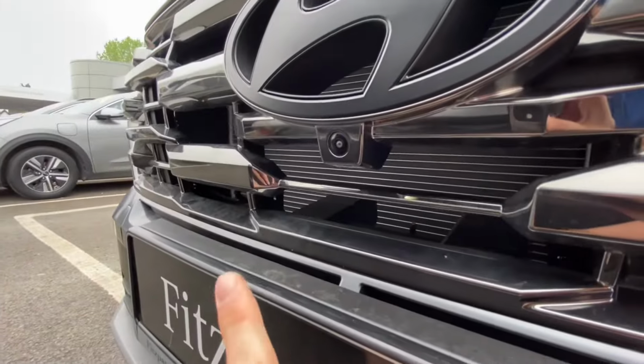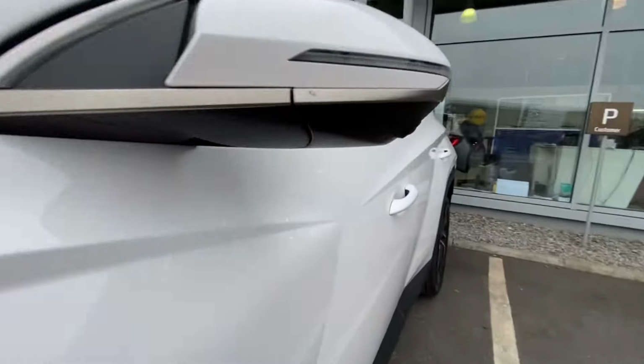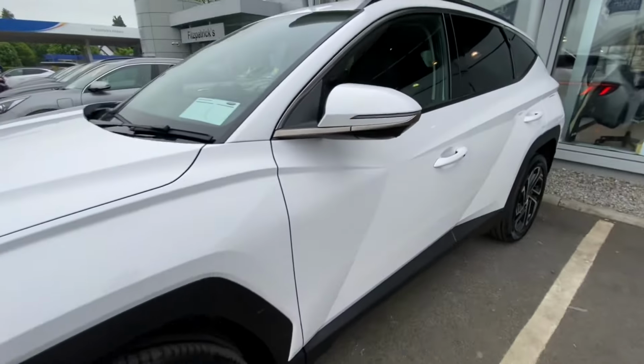And for anyone that's super observant, you'll see a little camera here. And you'll see some extra cameras here, a 360 camera, I'll show you that inside.